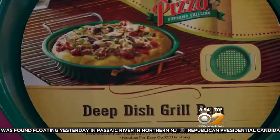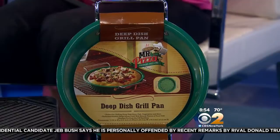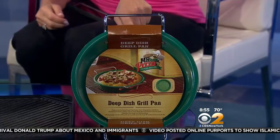Nice. And what's our last guy here? Okay, so do you know that 93% of us eat pizza once a month, approximately 46 slices a year. I'm in denial. Well, this pizza pan is now going out to the grill. This is from Mr. Pizza, and you can make a deep dish pizza right in there. It's also great for cooking fish or vegetables, and these handles make it easy to take off the grill. Of course, you're going to need a glove to do that, but this is a brand new line called Mr. Pizza, and you can go to MrBarbecue.com to learn more about that.